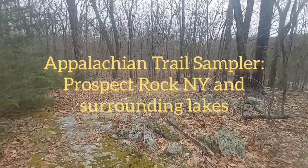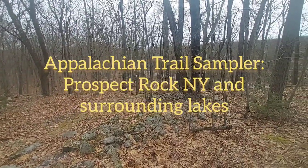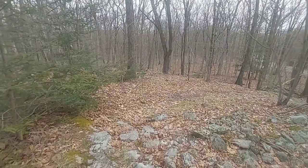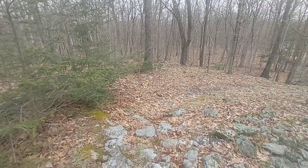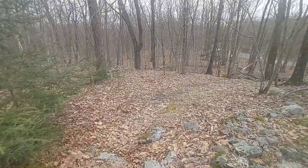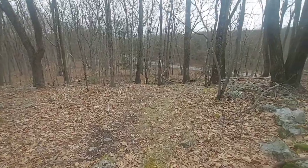Well, I'm going to continue exploring lesser known and scenic sections of the Appalachian Trail this year in 2024. This is late March, the fourth week of March here. Still kind of cool. Highs in the low 40s today and overcast. I'm on the New York-New Jersey border.